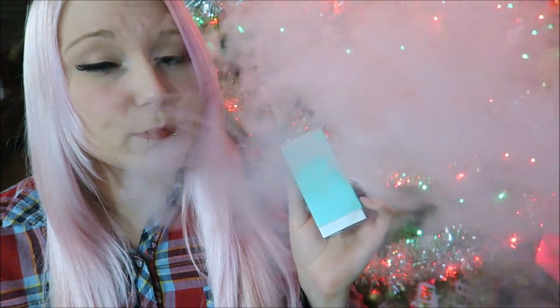Ooh, oh, it smells so sweet. Man, I really like the smell of this one. It smells almost candied-like. Ooh, this almost kind of tastes like a cereal vape, but it's supposed to be a beverage.